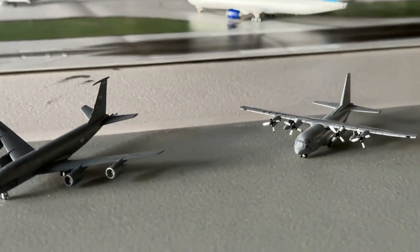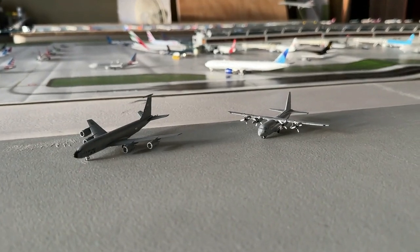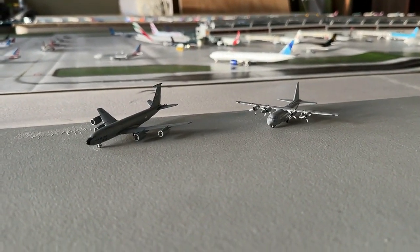Here's a brand new, for now, I should say, makeshift military ramp. They're looking to expand this, but they want just a little area at least for aircraft that are stopping by and all that.